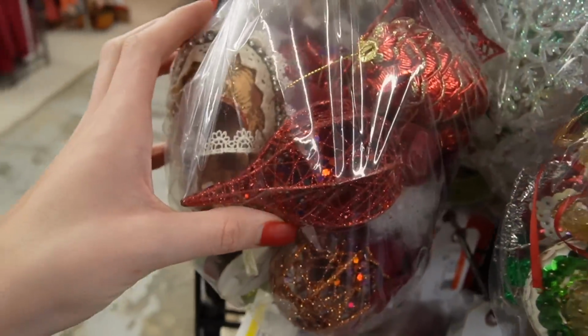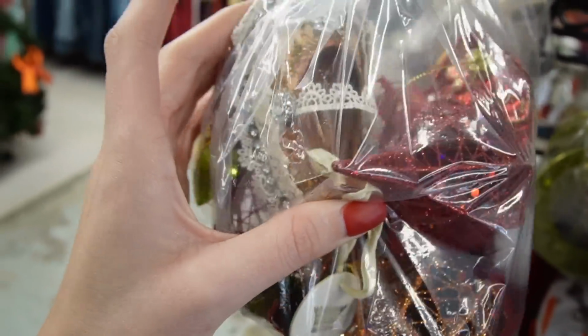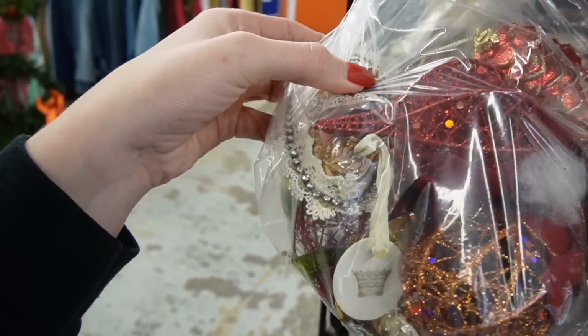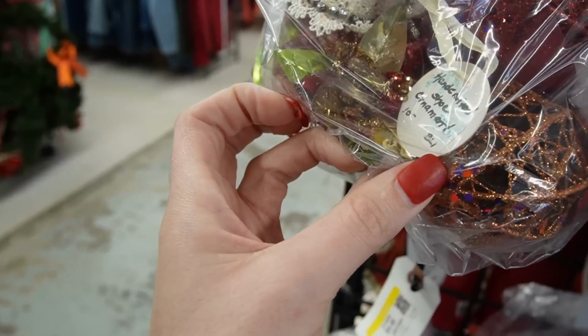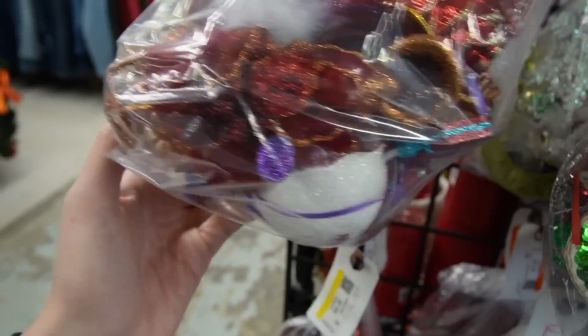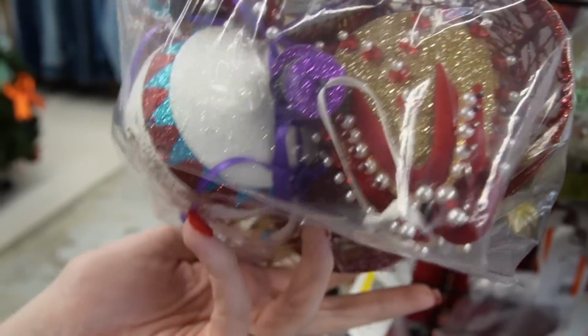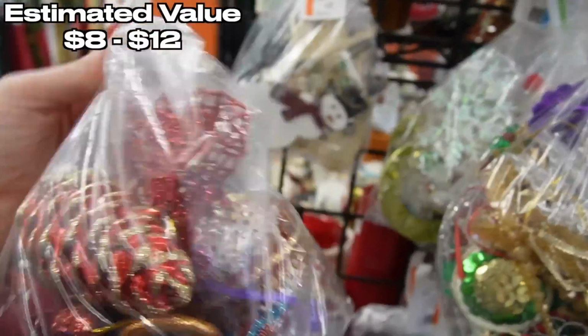I really love this shoe. I think that somebody made that as a craft, but it's really cool. Oh, there's actually a tag on there. What does the tag say? Handmade shoe ornament, $10. This is what they charged for that. I wonder if I could just buy the bag, take out the shoe, and then donate the rest back. I feel like I could do that.